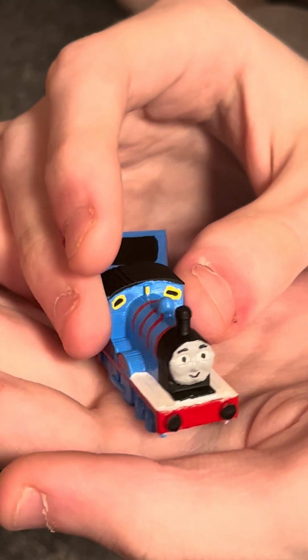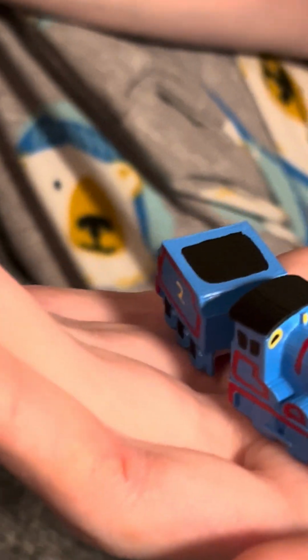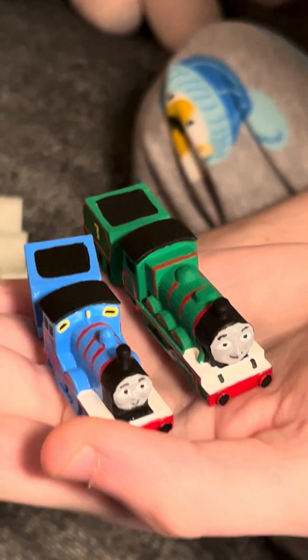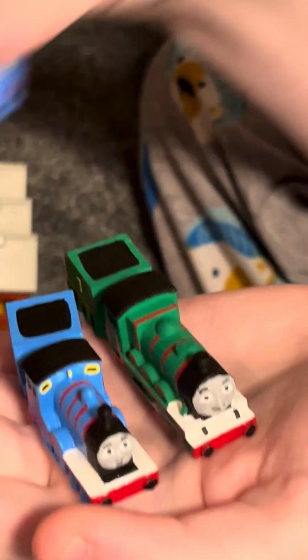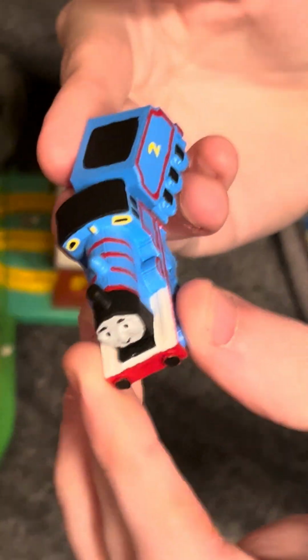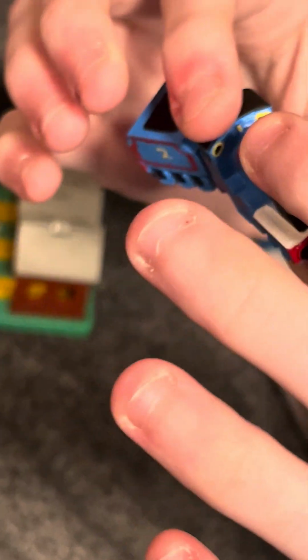And I really do wish that him and Henry weren't replaced with female engines, because Edward and Henry were the two first characters that Audrey has created, along with Gordon here. But yeah, Edward would have to be my favorite character next to Thomas the Tank Engine. He has the 3 whistle right here, which is pretty cool.